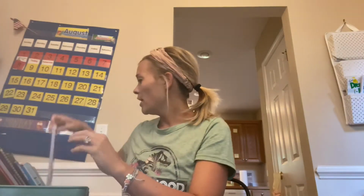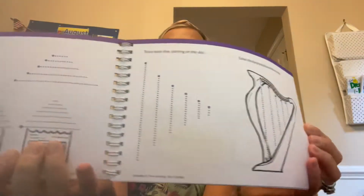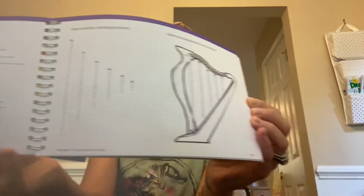All right, then we had this last year, the pre-writing doodle book from The Good and the Beautiful. Just something to doodle in if he wants to feel like he has a little workbook like the older kids.